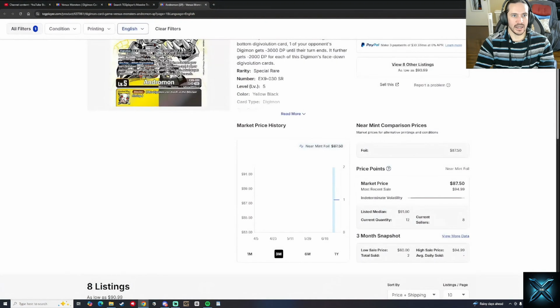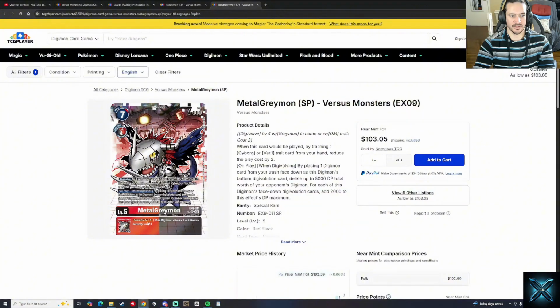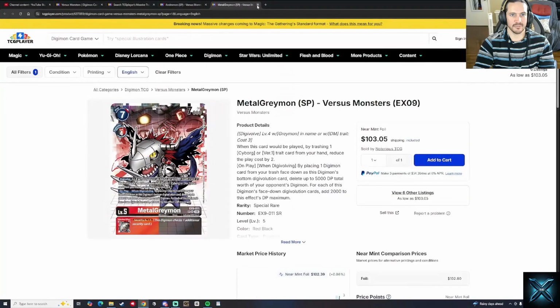But I think that a good price for a lot of these cards, I would imagine the Metal Greymon, the order they're in here is probably the order of how expensive they're going to be. I do foresee the Metal Greymon SP art sitting above the rest because it is a Metal Greymon. It has a generic security tag +1. I do think the effect of it is really, really strong too. And you can see here 4 sold listings at the moment, which is not bad for this card.